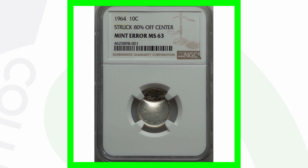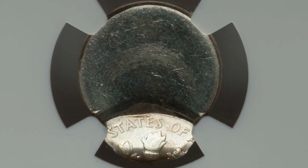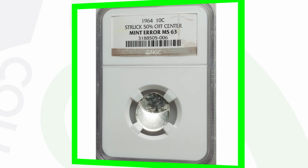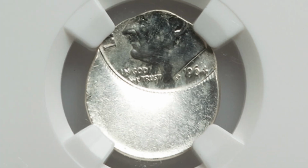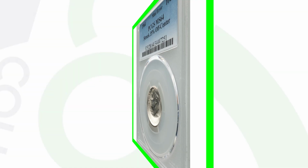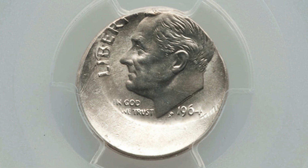Now here's a 1964 no mint mark that was struck 80% off center, graded by NGC at a mint state 63, and this coin sold for over $140 at auction. Here's another example of an off center struck 50% off center. This coin ended up selling for over $190 at auction. And then here's one more example of a 1964 off center dime. This coin ended up selling for over $200 at auction, struck 35% off center.